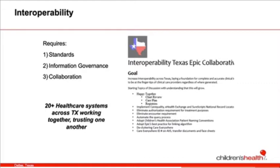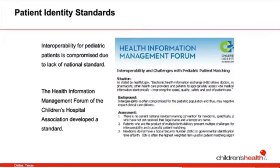So one of the first things that we did was we realized that interoperability was challenged in the pediatric market because of the lack of naming standards. There's 3 pediatric organizations that are members of the Texas Interoperability Collaborative with EPIC, and we were talking to our adult partners about how pediatric care is often compromised and there's the inability to exchange records electronically because of lack of a national standard. In the adult world, people use the legal name and the name on their driver's license and on the Social Security card, but in the pediatric world, those things don't exist.